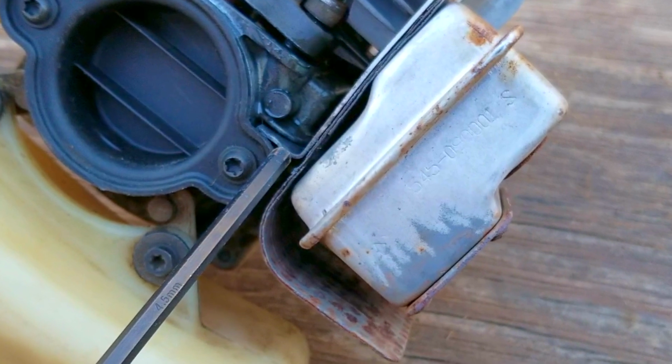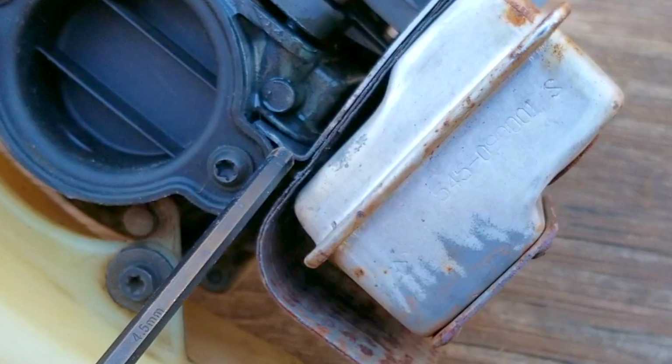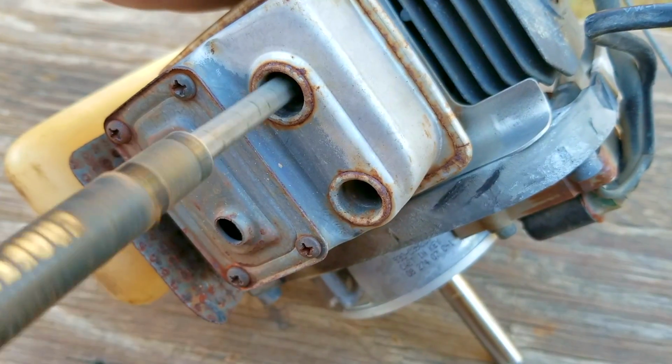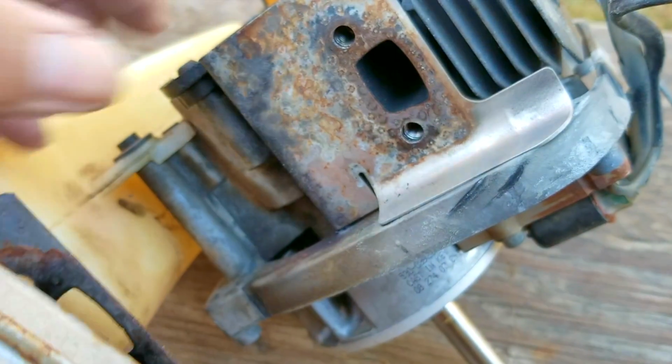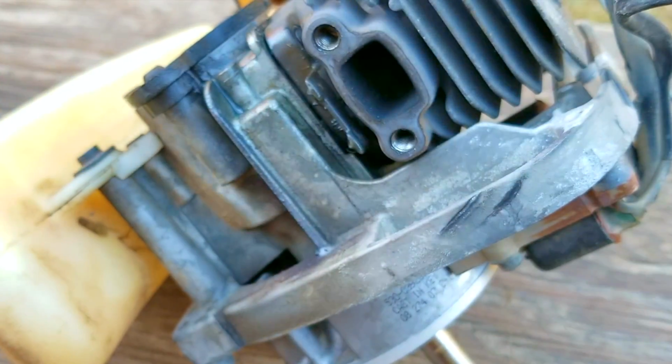Before we take off the other bolt, I need to remove the muffler and a shield because the shield is bolted to the top part of the engine, and part of that shield also wraps under the edge of the lower part of the engine. With the muffler and shield out of the way, we can now remove the outer bolt.